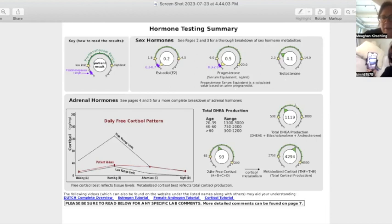So these numbers on here, where it says 0.2, is that my number? Yep, exactly. Oh, okay. See, I didn't even know how to read that. That's really low. Exactly. If you don't have someone point it out, I didn't know what to do. So what is that? The first, estradiol, which is the major estrogen. So you're really low on estradiol, estrogen, and progesterone.